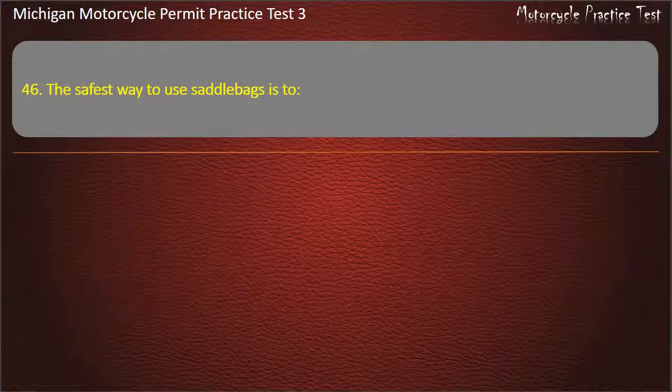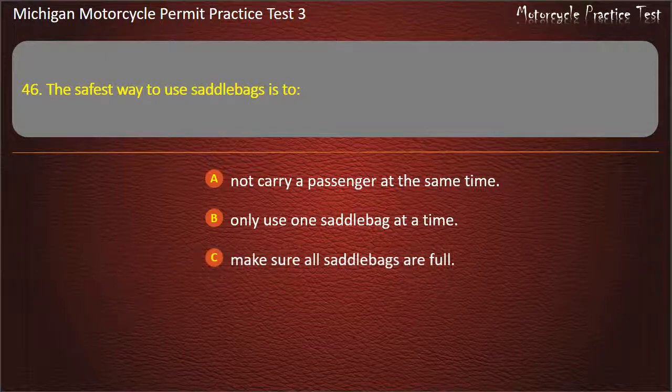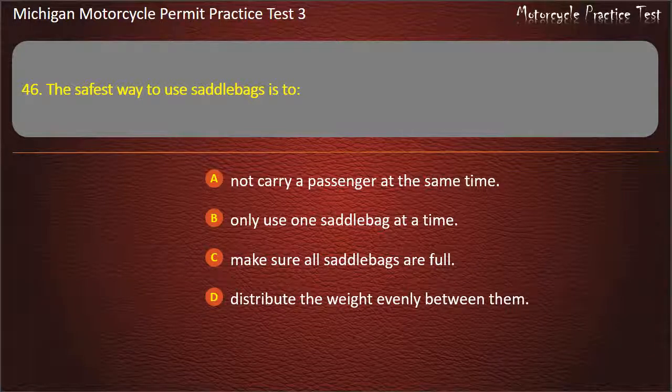Question 46. The safest way to use saddlebags is to not carry a passenger at the same time. Only use one saddlebag at a time. Make sure all saddlebags are full. Distribute the weight evenly between them. Answer. Distribute the weight evenly between them.